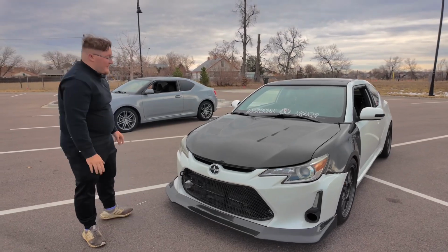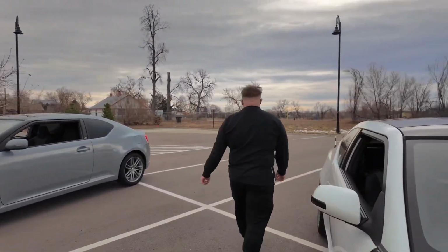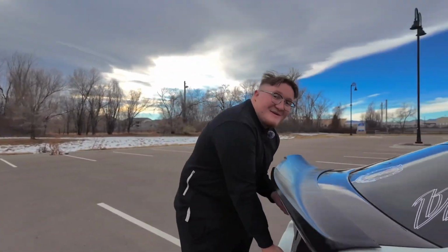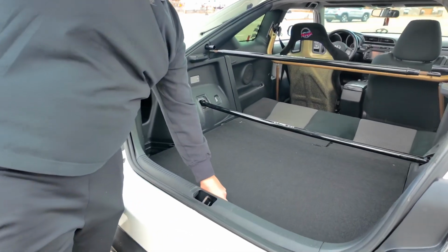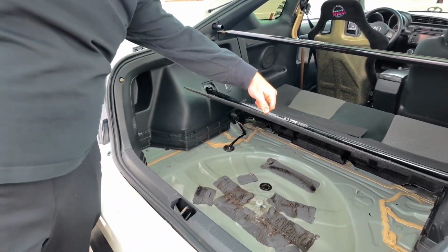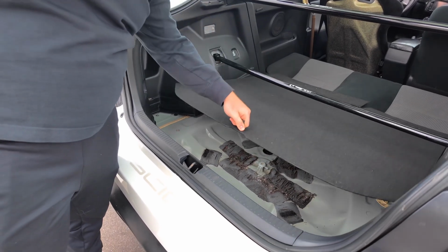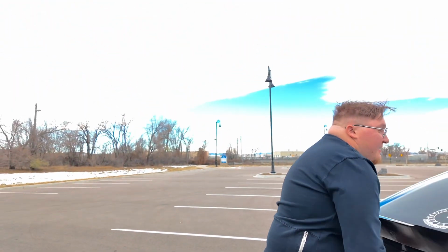And then what also makes this car fun and spirited, but also terrible to daily drive. Probably don't do this. If you look under here, it's pretty much as gutted as I've currently gone. I might take out the plastic panels. I might not. We'll see.